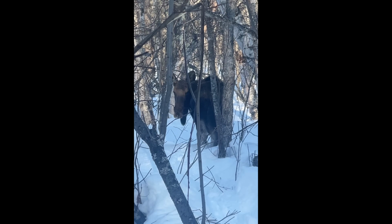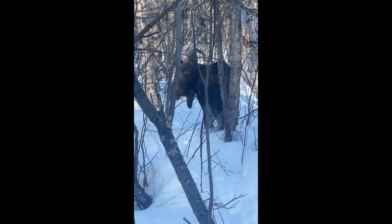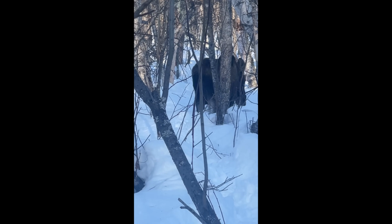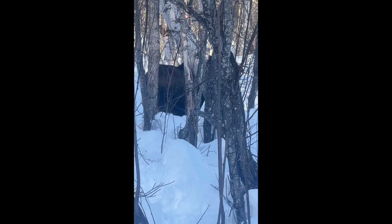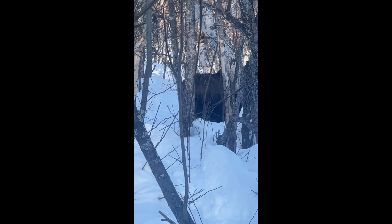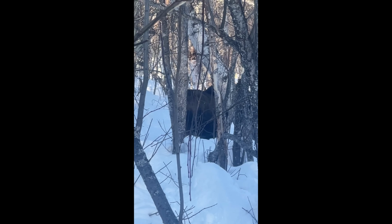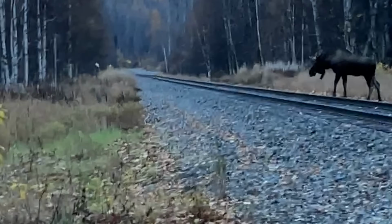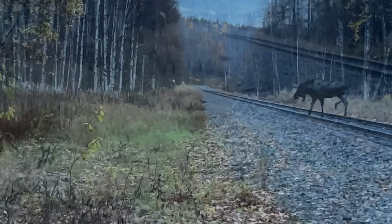Good morning, Mr. Moose, or Mrs. Moose. Walking down the trail, and there she is. And they're munching away on the trees. I'm going to continue my walk. I don't want to disturb her. I got a moose being nosy right here. He's about 70 feet from me.